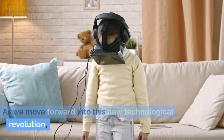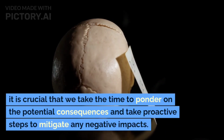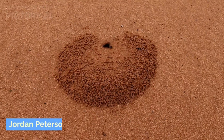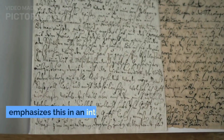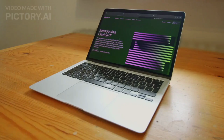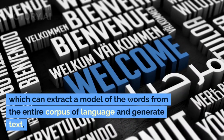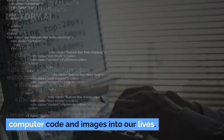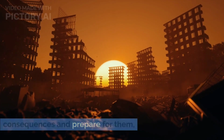As we move forward into this new technological revolution, it is crucial that we take the time to ponder the potential consequences and take proactive steps to mitigate any negative impacts. Jordan Peterson, a renowned psychologist, author and speaker, emphasizes this in an interview for the History of Civil Liberties. He states, as we integrate this technology such as ChatGPT, which can extract the model of the words from the entire corpus of language and generate text, computer code and images into our lives, we need to be aware of the potential consequences and prepare for them.